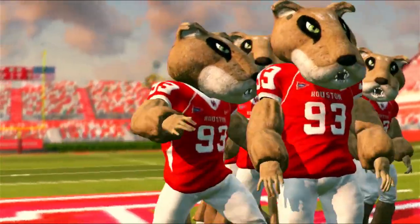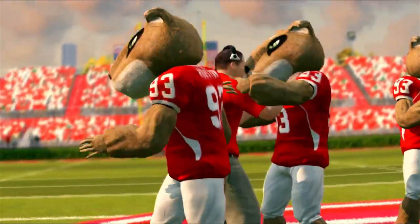This one's in the books. The Cougars come out on top, 31-17.